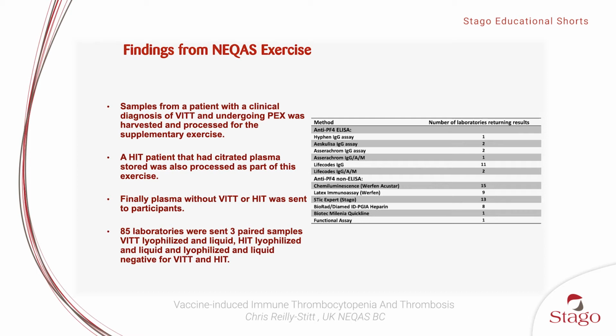85 laboratories received 3 paired samples that were lyophilized and liquid for VITT, lyophilized and liquid samples for HIT, and lyophilized and liquid samples that had no clinical suspicion of VITT or HIT. And the table on the right here is the method table for all the different tests that the participants performed in their local laboratories and returned to us for data analysis.